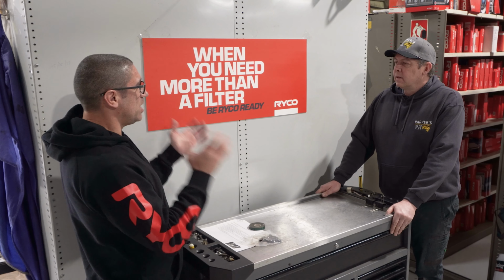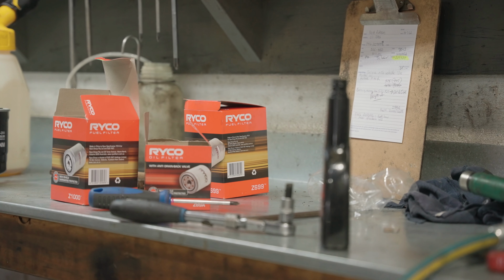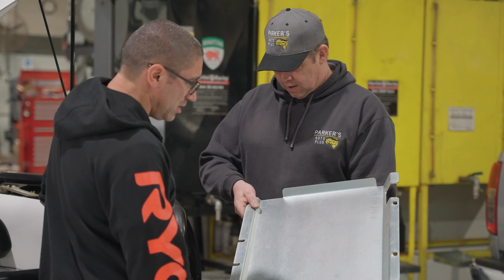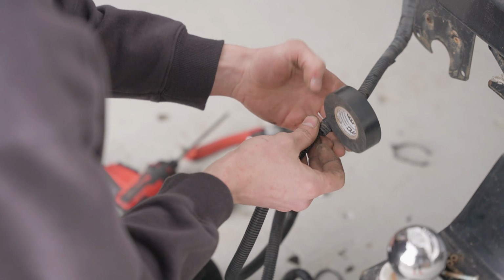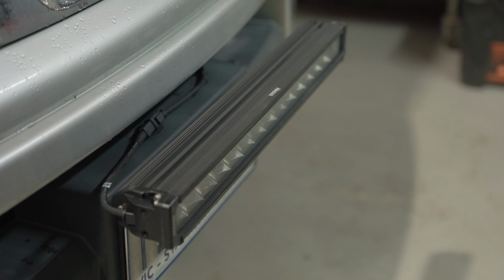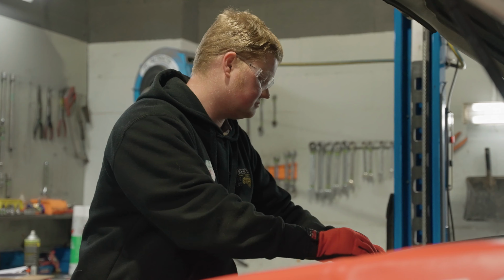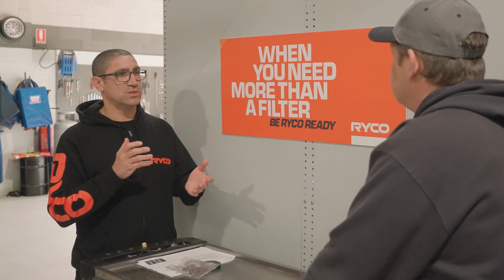So tell me about your business and what sort of services you offer. So we offer general servicing. We also do suspension repairs, four-wheel drive upgrades, bash plates, air conditioning service. We fit alcohol interlocks, all your general electrical repairs. We also fit accessories like brake controllers, LED light bars. We fit a lot of catch cans, auxiliary fuel filters. We do the lot.